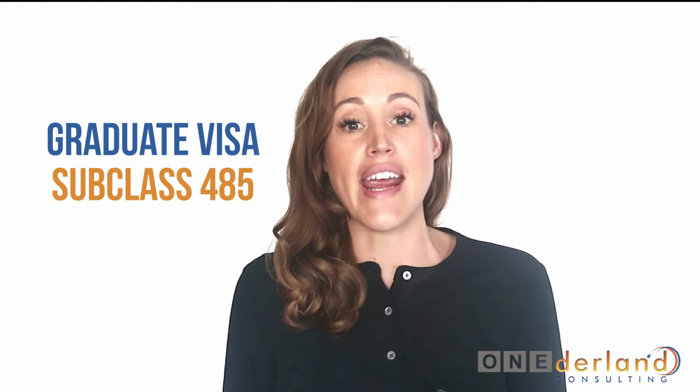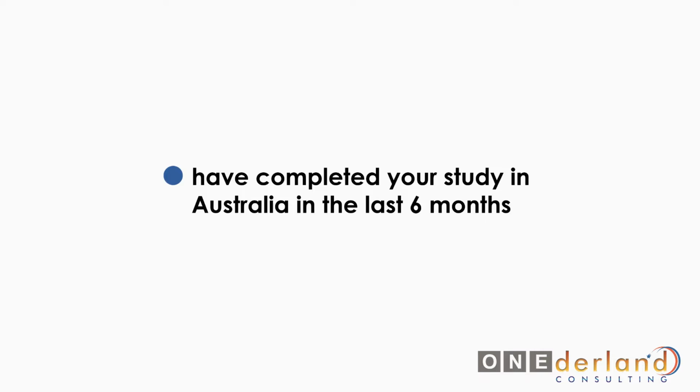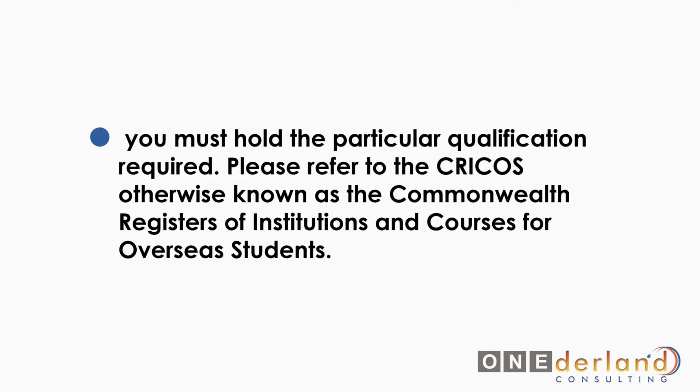The second option, extending your stay in Australia, can be done by applying for a temporary Australian visa. Most international students will choose to continue on and apply for a temporary graduate visa, subclass 485, after their study. The graduate visa subclass 485 allows you to work, stay in Australia for at least 18 months. There are some requirements you need to meet to be able to apply for a graduate visa, such as be under 50 years of age, have completed your study in Australia in the last 6 months, and you must hold the particular qualification required. Please refer to the CRICOS, otherwise known as the Commonwealth Registers of Institutions and Courses for Overseas Students.